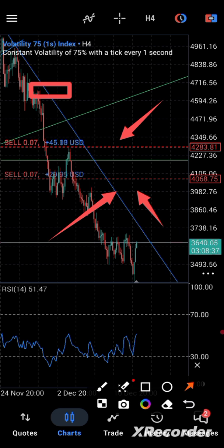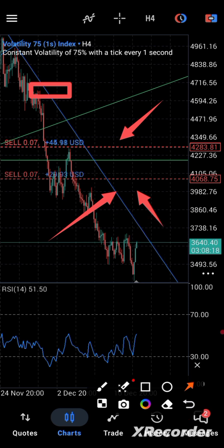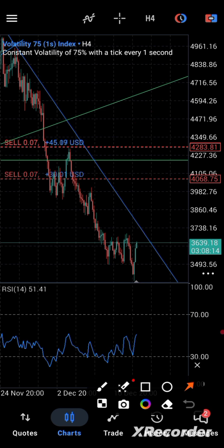Now, if you look at this point, there's a huge accumulation taking place here and also a pullback. So for those who want to cash in on this volatility 75, you can also decide to sell at this point. Why I am very pleased about volatility 75 right now is that the market is highly bearish, and our target point for this market is still far away at the bottom.